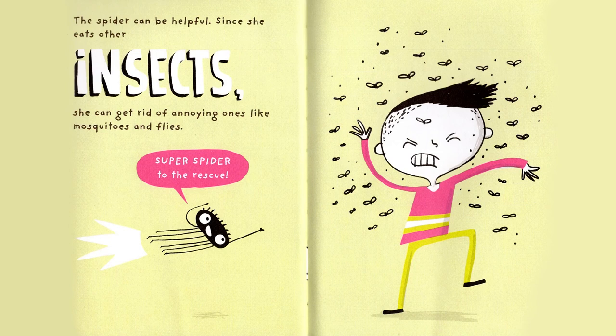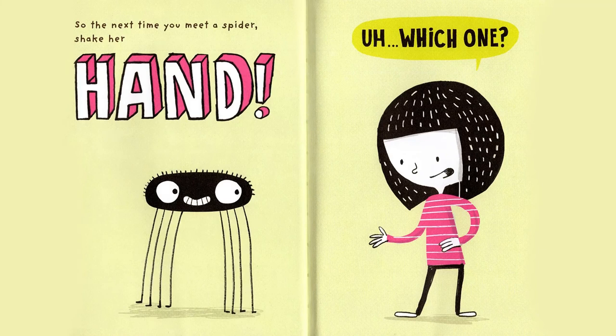The spider can be helpful. Since she eats other insects, she can get rid of annoying ones like mosquitoes and flies. Super spider to the rescue! So the next time you meet a spider, shake her hand. Which one?